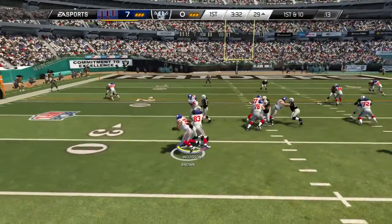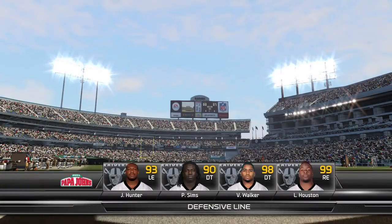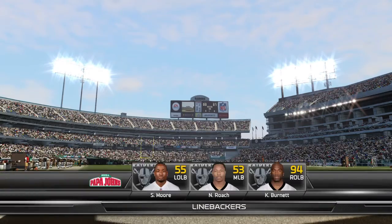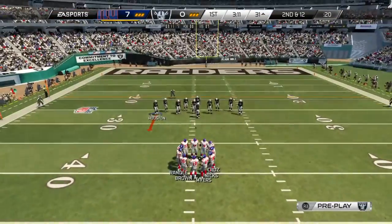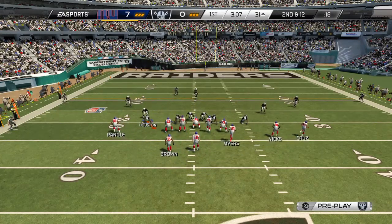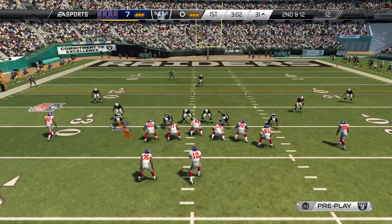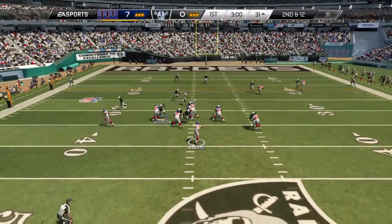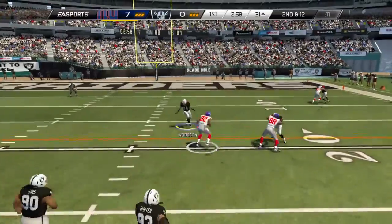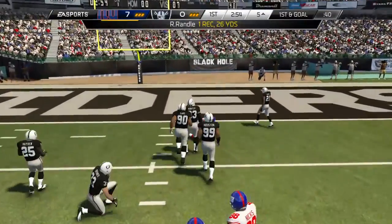First and 10, Brown's got it on the handoff. They deck him in the backfield. Taking a look at the linebackers. They're young, they're unheralded, but they do know how to make plays. And Nicks, a receiver in the slot. Manning standing back in the shotgun, ready for the snap. Sticks to his hands. They bring him to the turf. 82.